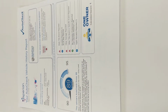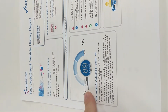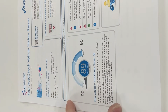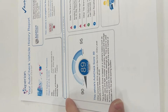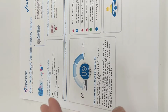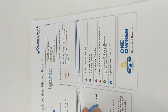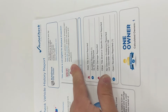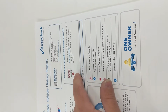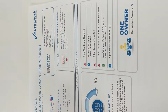Okay, so there's a few things that are irrelevant in my opinion. That's the AutoCheck score. Branded rebuilt restored titles are always going to score lower just because there's no true scoring system built for rebuilt restored titles. So I find this irrelevant and not very accurate on this side of things. And then the buyback protection is just a third-party insurance. I think it's garbage anyways, but it only applies to new or clean title cars. So these two are irrelevant.